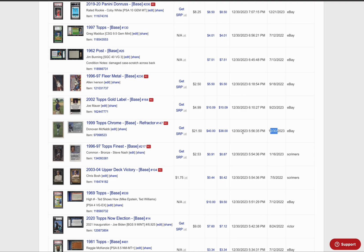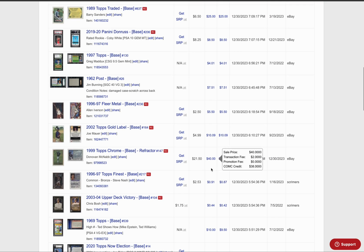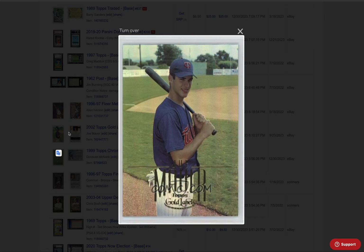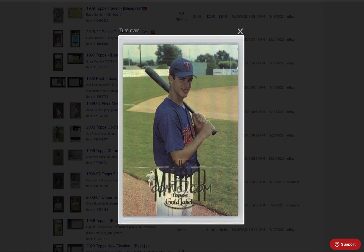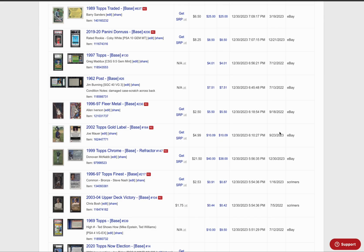You can see $12.30, $12.30. I think I bought it, paid for it today, added it, listed it, and it sold. So doubled my money on that. That was a great buy. And then Joe Mauer here, paid $5, it sold for $10. So I've sent a couple more of these to auction.